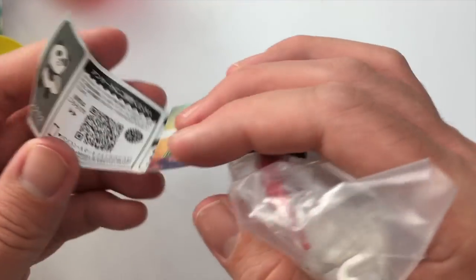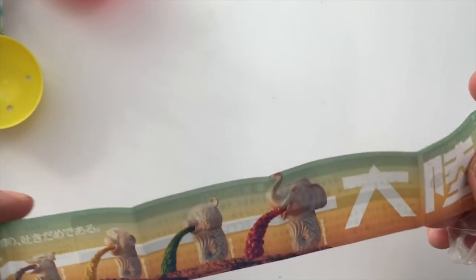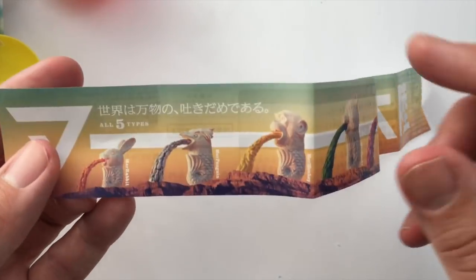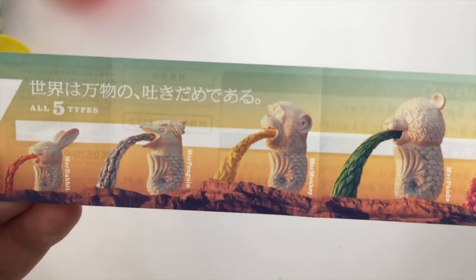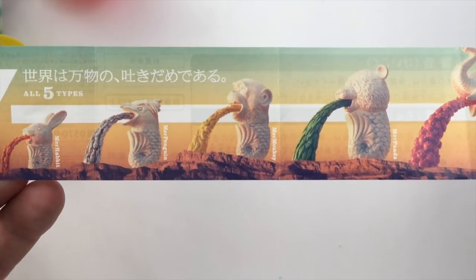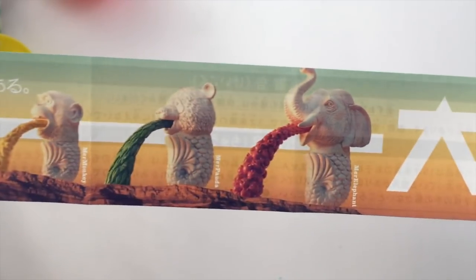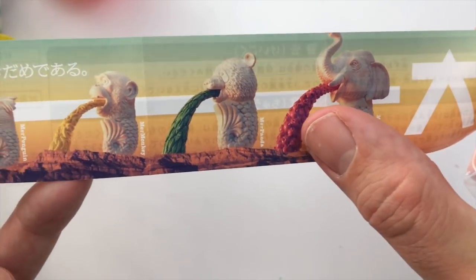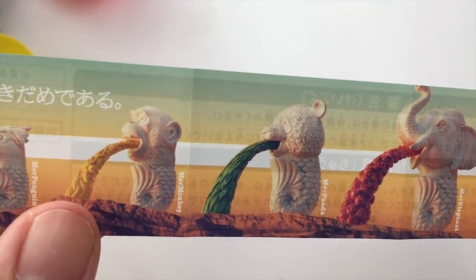Oh, I remember these. This was from one toy shop in, where was it? Ueno, I think. It's a really cool toy shop under a railway bridge. And they had a machine, and it's the only place I found this machine. Look at these weird things. They're throwing up various substances. Don't know what they're throwing up. Spinach, hopefully. Tomato juice. Banana. Oh, he's a monkey. So yeah, that makes sense.